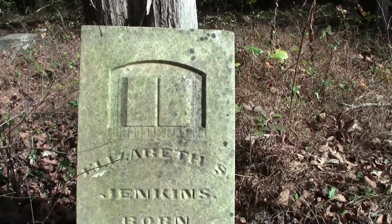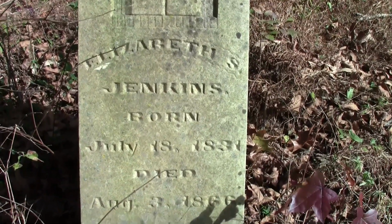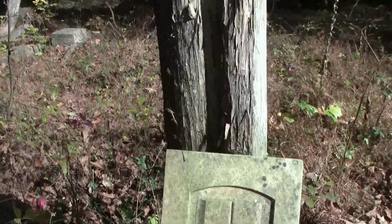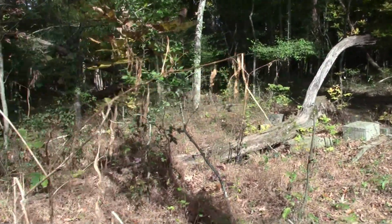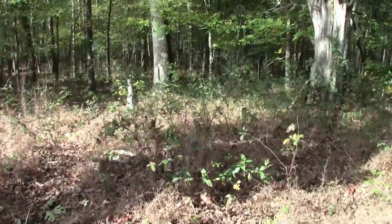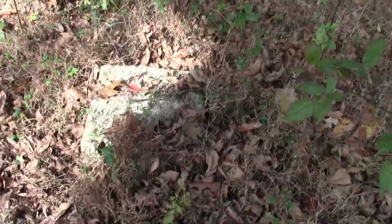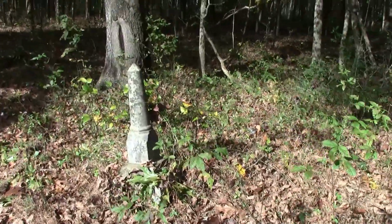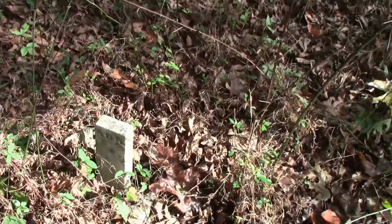Well, I've seen a lot of things in my lifetime, but never have I shot a deer with three arrows through the chest, back to back, and not be able to find the deer. Blood trailed him 200 yards, and I shot him in this graveyard right here. We're calling him the ghost buck.